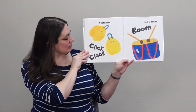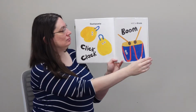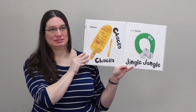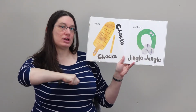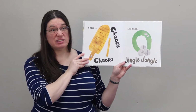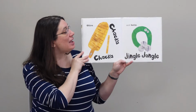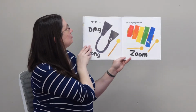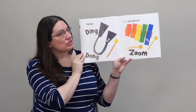Castanets, click, click. And a drum, boom. Güiro, chaka, chaka. There's ridges on a güiro. Roll back and forth on it with your stick. A lot of them are made out of gourds, which is a kind of plant that you can eat, although you don't usually eat the kind that make instruments. And bells, jingle jangle. Agogo, ding dong. And xylophone, zoom.